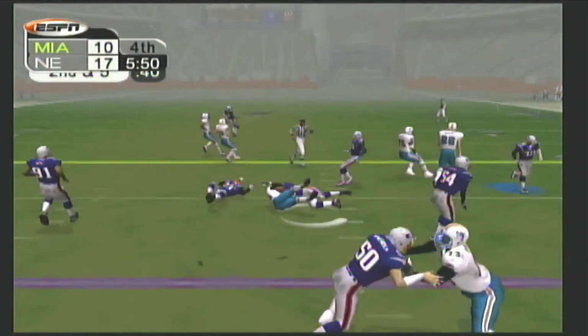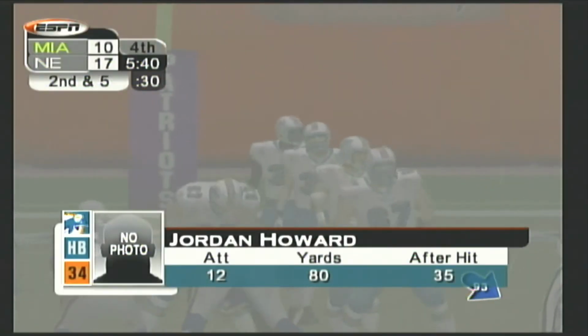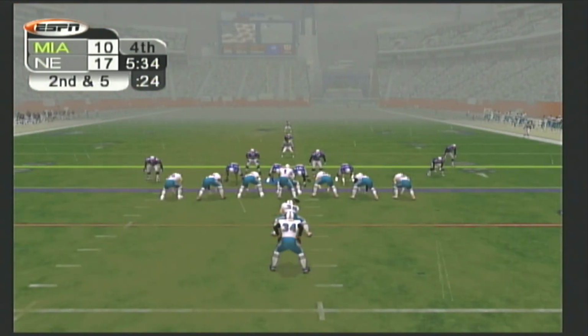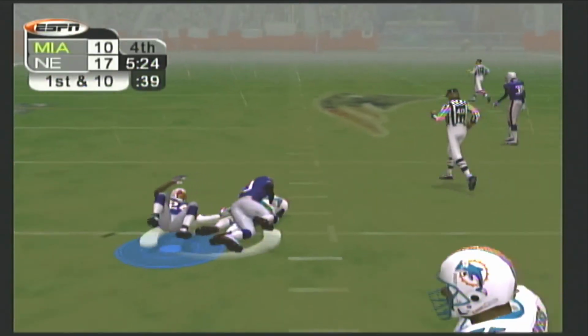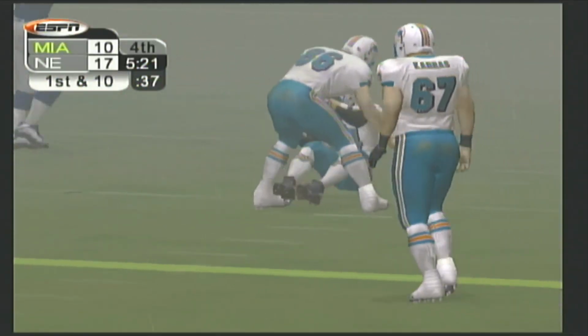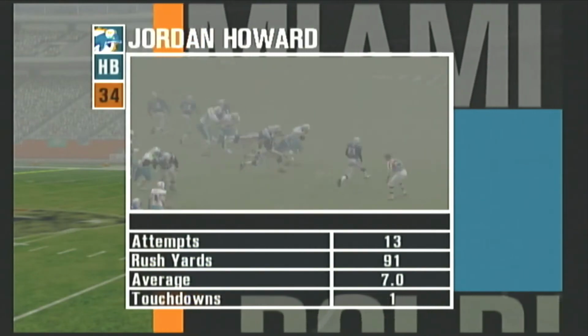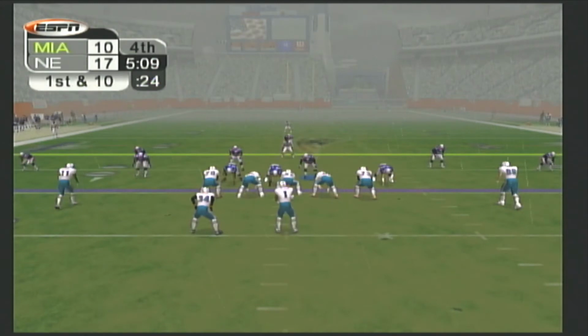Number 34 bulldozes right of center and rambles for about five. Look at the yards after the first hit. That's how you fight for every inch of turf. Number 34 gets the handoff and heads left. Breaks free. Eventually tackled at the 36. It will be first down. Well, that last play had a number of good things going for it. Initial surge off the line, downfield blocking, and a beautiful run. Nice call. A well-designed play.